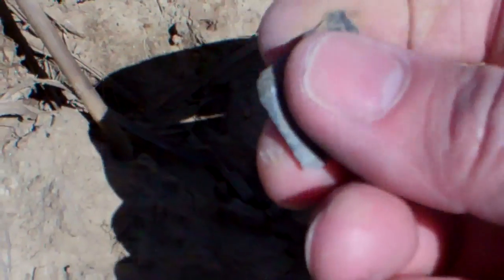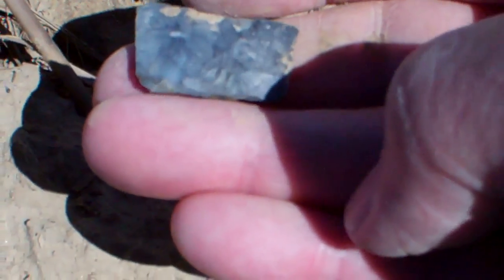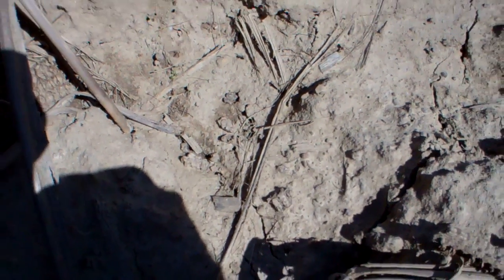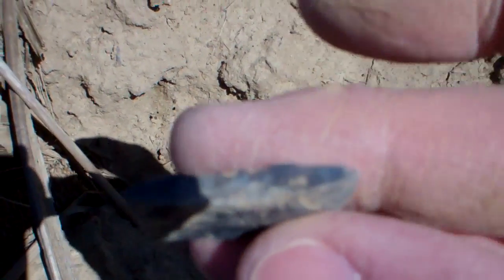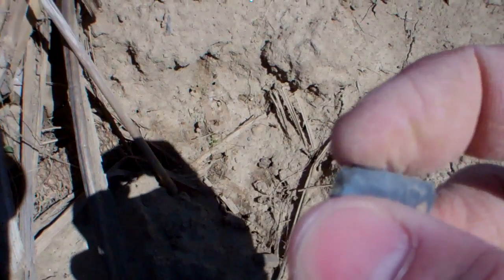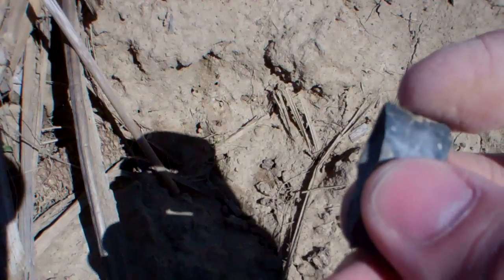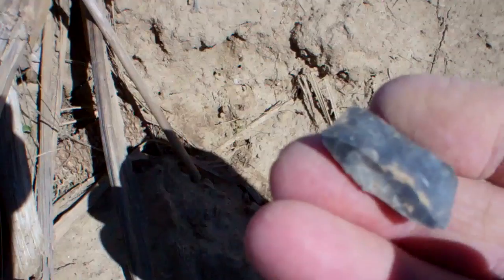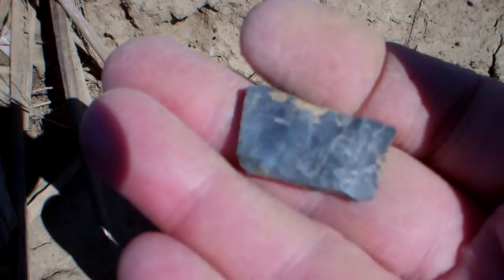Wow. That has a ground base to it. Interesting shape. It's the bottom. Scan out here. Like to have the rest of that. I don't think I've got any grinding on the edges though, but the base has definitely got grinding on it. Okay, well, we'll keep looking.